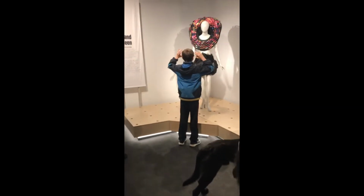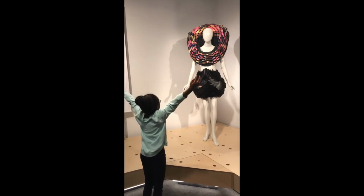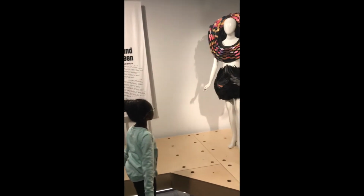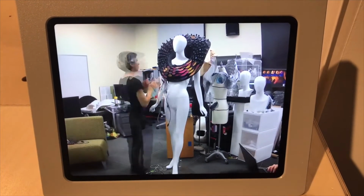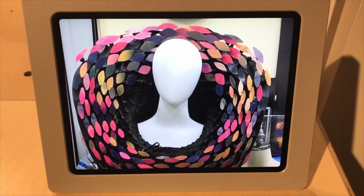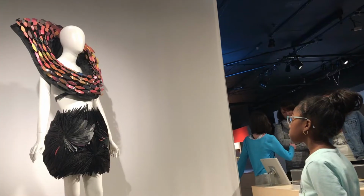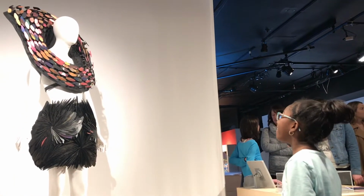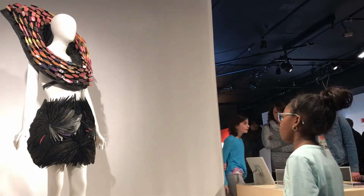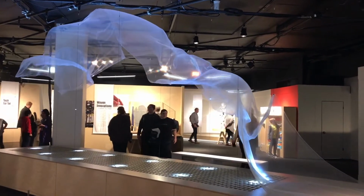This collar moves its petals depending on your facial expressions and body movement. This is how they made it. This fabric moves by wind control and lights up in a cool blue color.